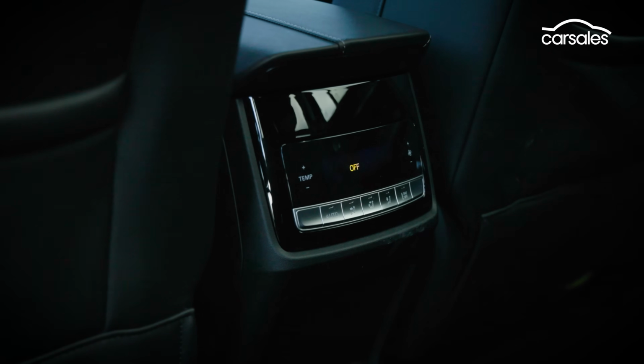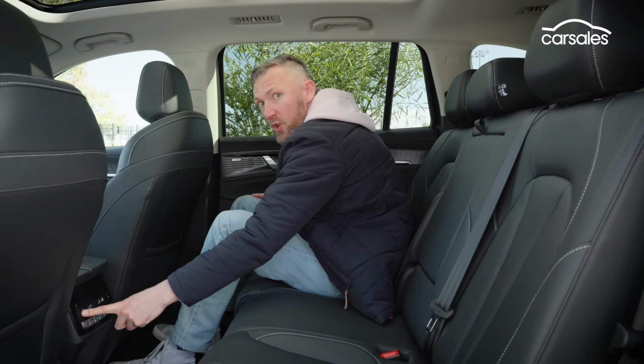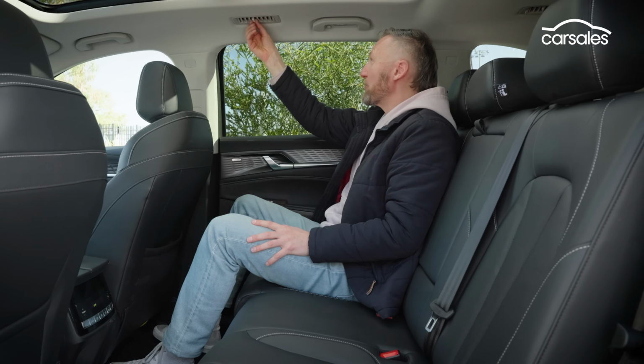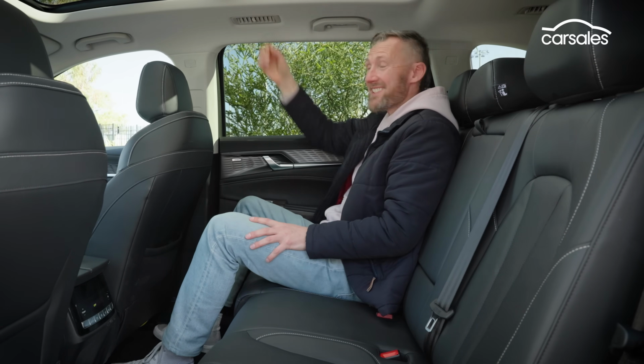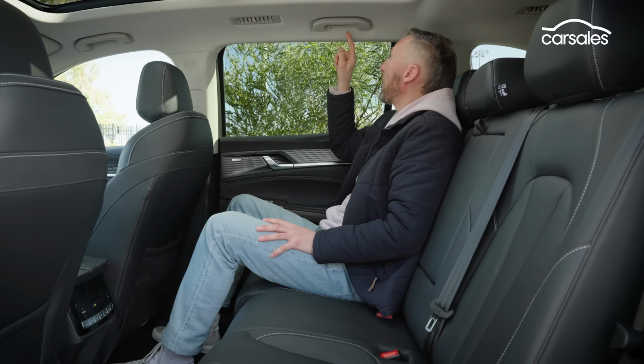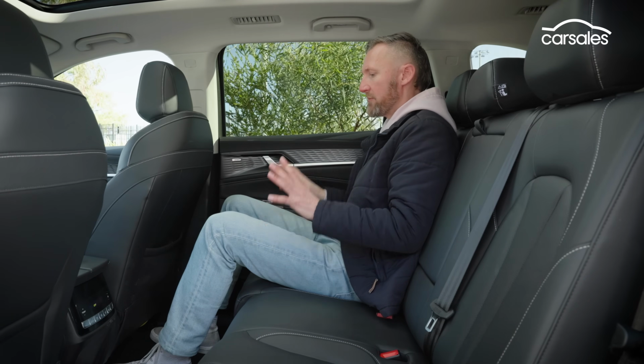You've got your own climate control nexus here. You've got auto, you've got fan control, temperature, mode, and then you can pump them through these adjustable ceiling-mounted air vents. I like that. Plus you've got softly damped grab handles, coat hooks, really good LED reading lights. They're really good at night, nice and bright.